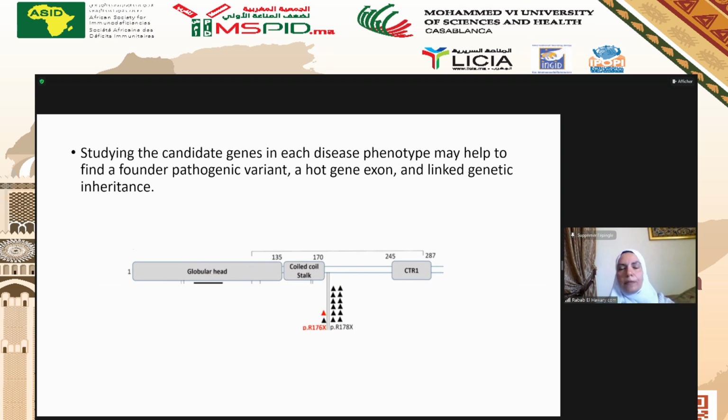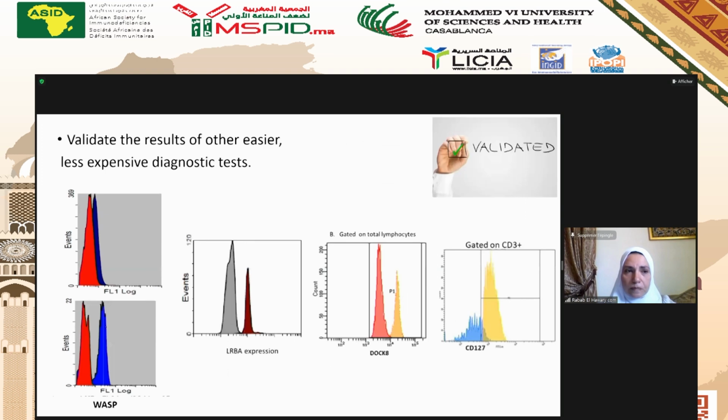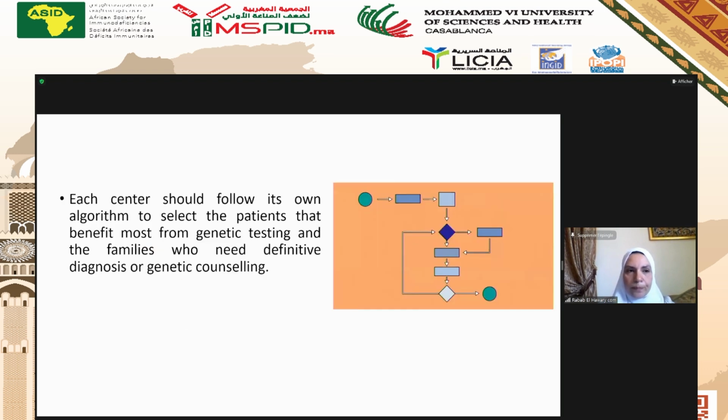Some mutations are very common in specific areas with geographic distribution, so it helps us to target these mutations. It also helped to validate the results of other easier and less expensive diagnostic tests, especially flow cytometry, like Wiskott-Aldrich, LRBA, DOCK8. When we started this testing by flow cytometry, we were still trying it, and we needed to confirm it by another method. Especially, we sometimes have to use monoclonal antibodies that were not previously validated for flow cytometry. So when the genetic result confirms the flow cytometry, this makes us use these monoclonals later on.